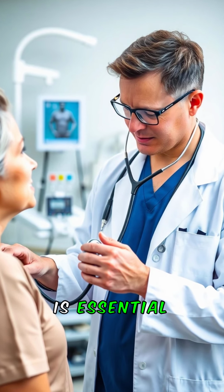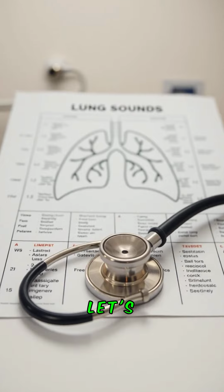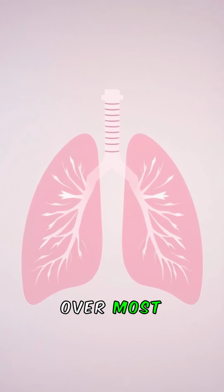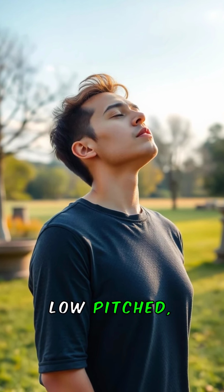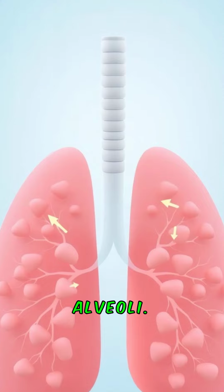Auscultating lung sounds is essential for assessing respiratory function and detecting abnormalities. Let's break down the key lung sounds. Vesicular sounds: normal sound over most lung fields, soft, low-pitched, and heard during inspiration. These sounds indicate normal air movement in the alveoli.